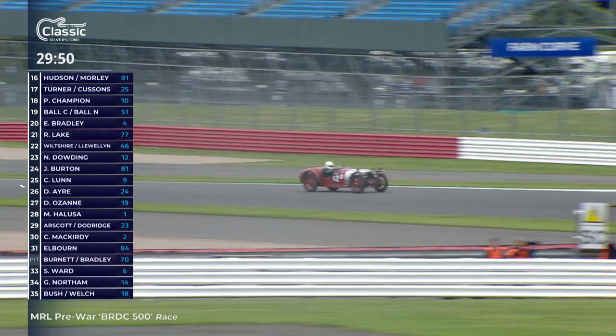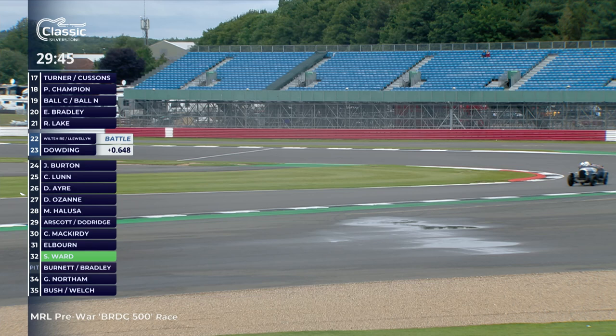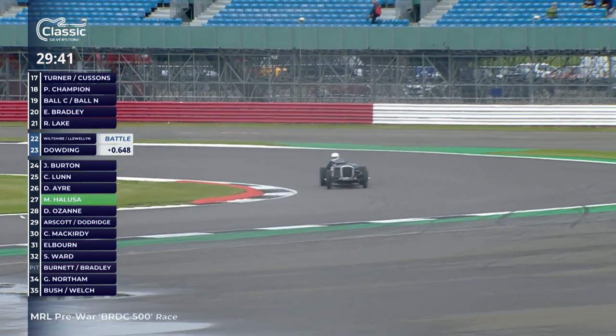Up front, no doubt about our race leader, though, it is still Fred Wayton, who's built up an advantage of some 12 seconds, so a big, big advantage, also setting fastest laps out there, so it looks as though the Frazer Nash is definitely the car.